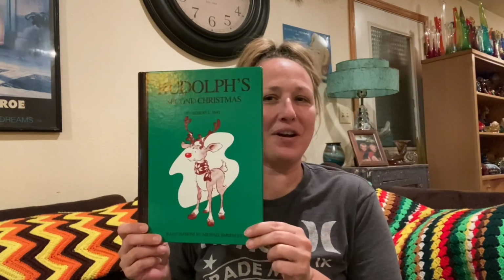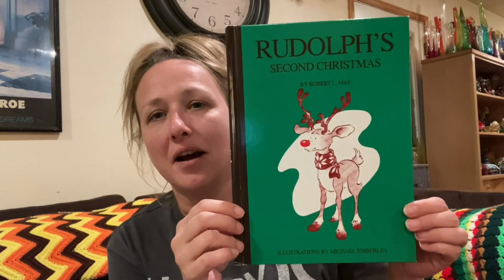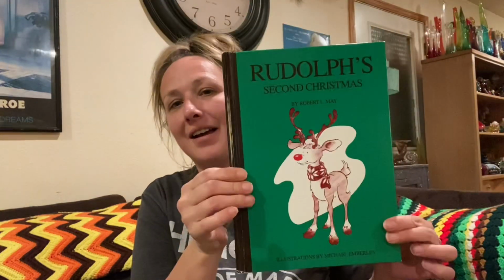I did find a Rudolph book. This one isn't old, but it was too cute to leave behind. This would look perfect in any Christmas display, and it is Rudolph's Second Christmas. It does say first edition, by the way. The only copyright I see offhand is 1951, and that is not right. This book is not that old. But it's cute. It's got some cute, cute stories in it. I got that.